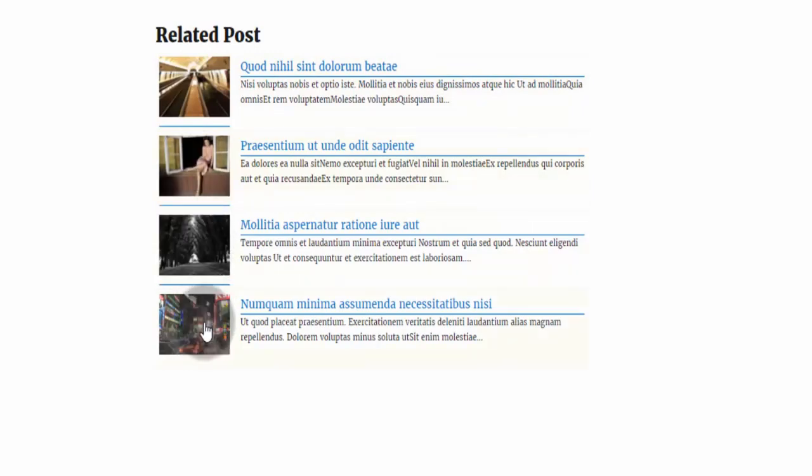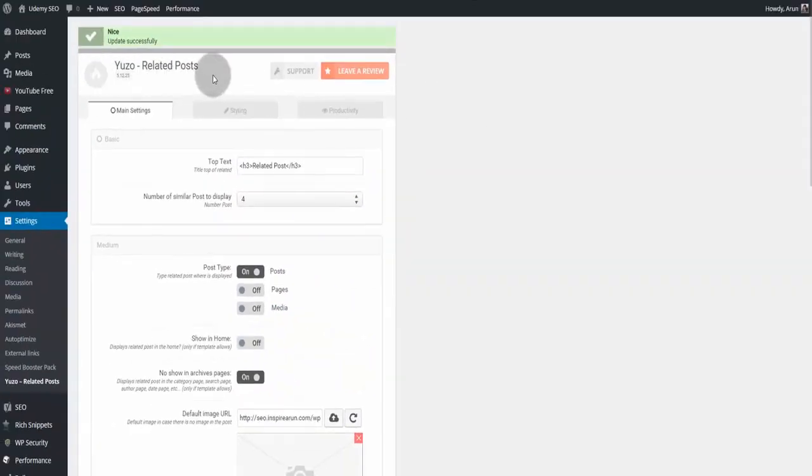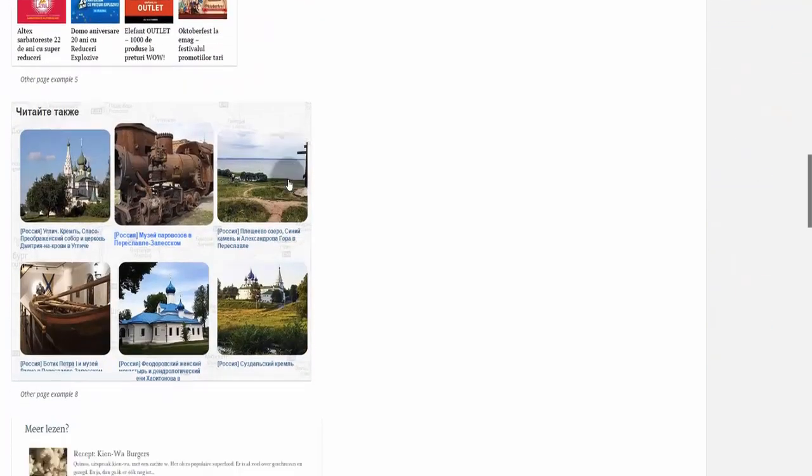To insert related posts into your content, you need to install the SEO related posts plugin. Go to the Add Plugins page and search for SEO related posts. You will get this plugin, and you can configure the related posts in all of these possible styles.